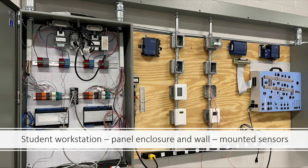The Desigo controllers are up there for decoration. We haven't figured out how to use them yet. Well, we're up to here with figuring things out, right? But we've been told that that would be a good thing to figure out how to use, but we haven't done it yet.